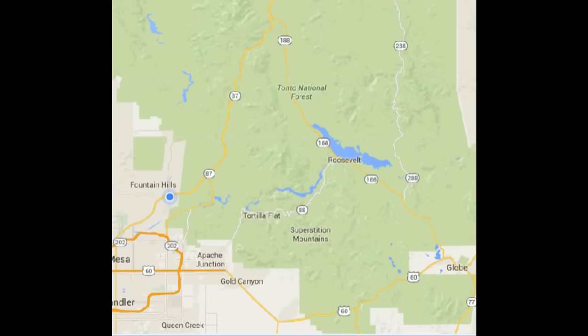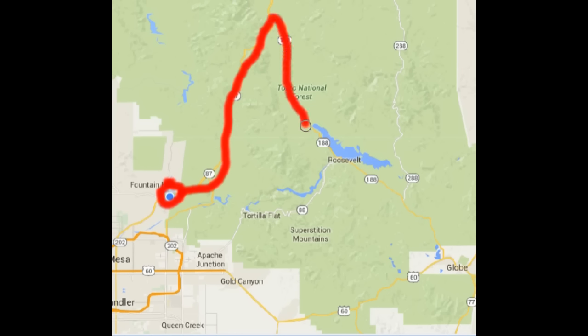Today's road trip, we're starting from Fountain Hills right here. And we're going to follow the 87 all the way up to Highway 188, which is up by Payson, Arizona. And we're going to follow this down and go along the Roosevelt Reservoir. You also get a chance to see the Roosevelt Dam, and along this whole line you'll see that there's a whole lot of RV boondocking and RV campsites all along the lake. So it was a very, very good place for RVers.